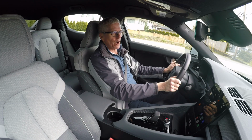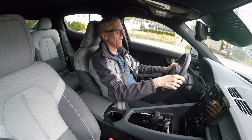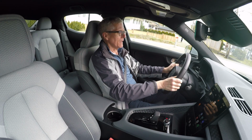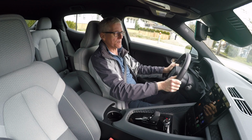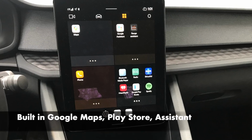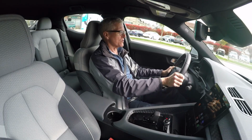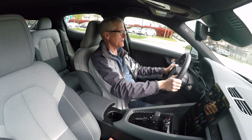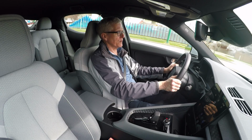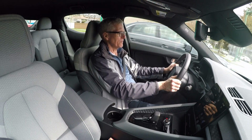With the Android Automotive operating system integrated right into the car, Android Automotive, not Android Auto, which is an overlay, the integration really helps out in some areas, and particularly with maps. It's the best I've ever used when it comes to maps. You can also control some car functions with it by saying, "Hey Google, turn down the temperature 1 degree." "Okay, turning down the temperature."